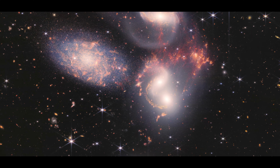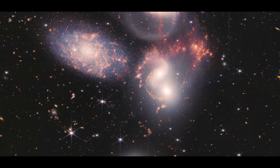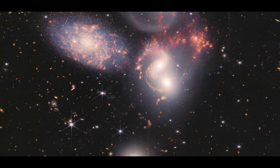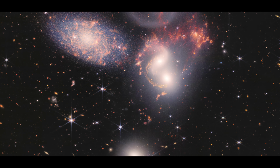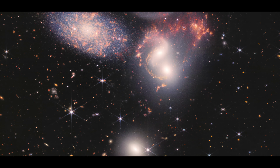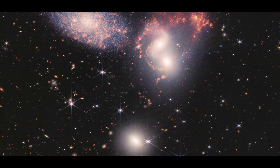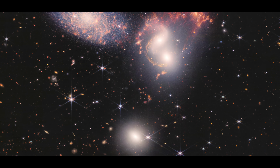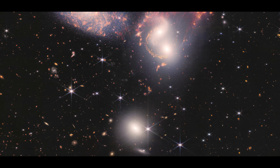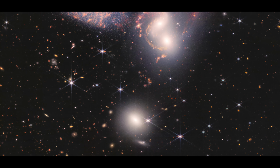The 5 galaxies of Stephan's Quintet are also known as Hickson Compact Group 92, HCG 92. Although referred to as a quintet, only 4 of the galaxies are truly close together and involved in a cosmic dance. The 5th and leftmost galaxy, NGC 7320, is clearly in the foreground compared to the other 4. NGC 7320 is 40 million light-years from Earth, while the other 4 galaxies, NGC 7317, NGC 7318A, NGC 7318B and NGC 7319 are about 290 million light-years away.